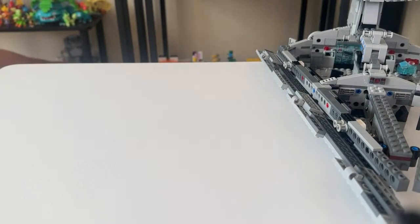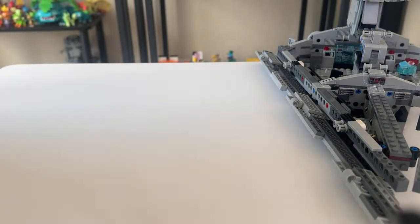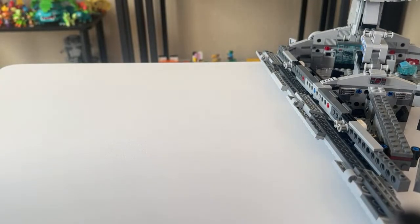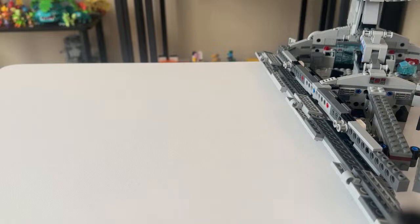Let's see. Got one. All right, let's see. Is this the Destroyer? It is, yeah. We're currently, I just finished bag 7 and we're on bag 8. And then I'm gonna show off my Bionicles real quick. I wanna make a YouTube short on these, I just haven't gotten around to it.